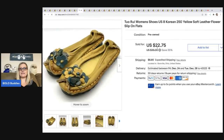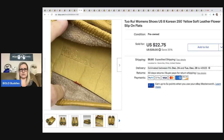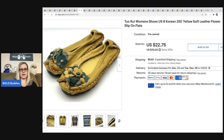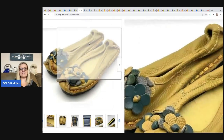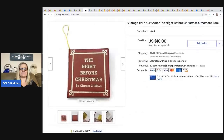The next item are these Ruo Rui shoes. I don't know. They're just weird shoes. I got them at a garage sale. My cost of goods was $2. I just thought they were different, so I picked them up. Would I do it again? I don't know. They sold for $16. The buyer was all in for $33.59. I mean, I made some money. They sold decent, like at a decent rate. It wasn't like a super fast sale or anything, but it was okay.